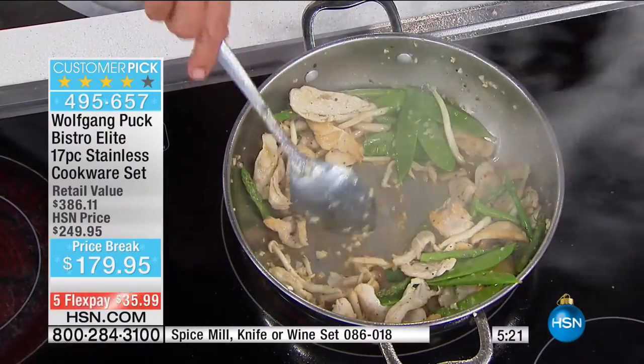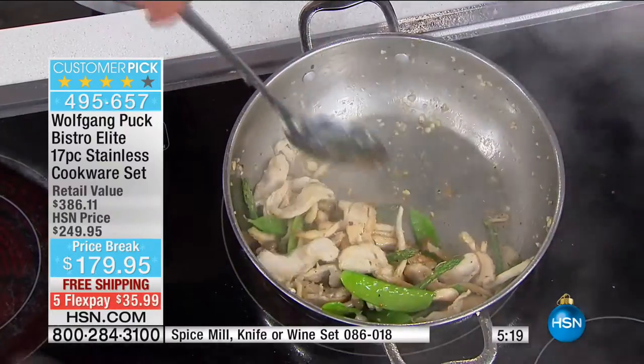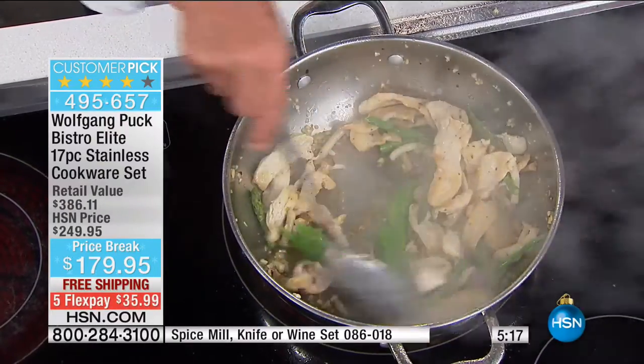Now, look how fast you cook something. And look at the pan. See that? Look at that. Yep, nothing's sticking. Nothing is sticking.